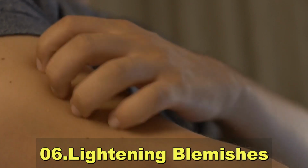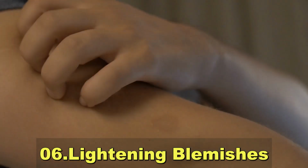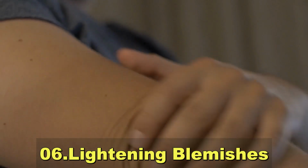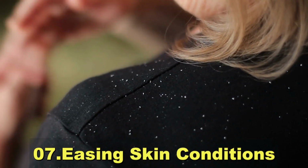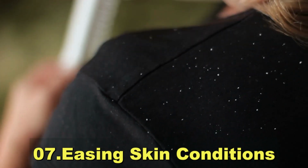6. Lightening blemishes. Aloe vera may help fade blemishes and dark spots over time, though results can vary. 7. Easing skin conditions. While not a cure, aloe vera might offer relief for certain skin conditions like psoriasis and eczema by providing hydration and reducing itchiness.